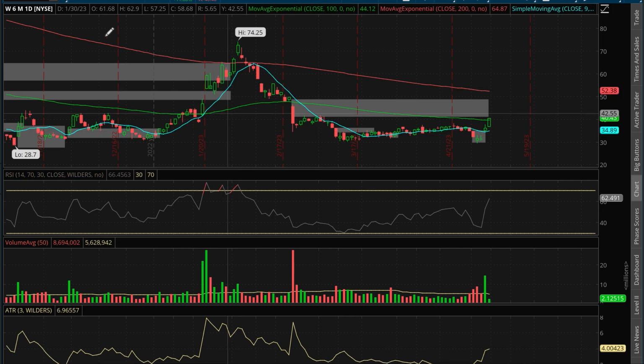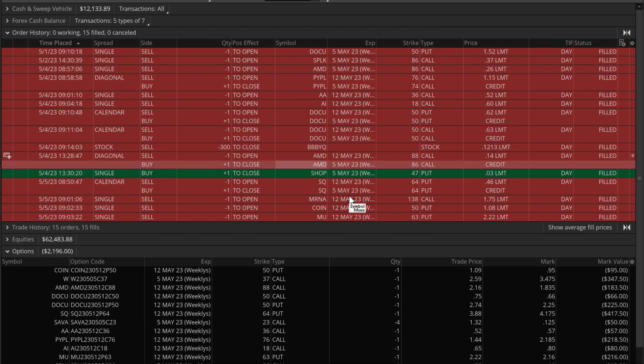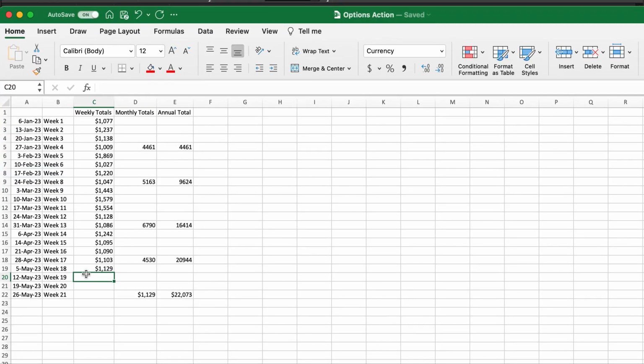So that's it for the week. I'll show you this again. So we made $1,129 this week, or I would say we collected $1,129 in cash. Right now for the year, we've collected $22,000, and just keep putting that to work every week.